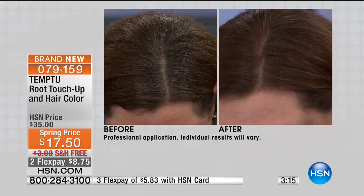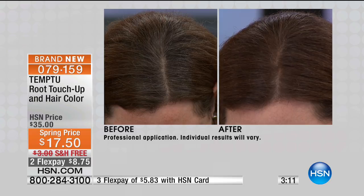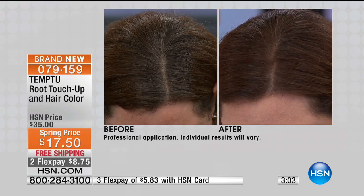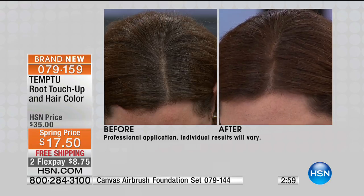Let's take a look at that natural look. Again, wow. Look at that. The grays, it'll extend your hairdresser's appointment. Oh my gosh. Now we don't have to worry if it starts raining. Nope. It dries, it is not going anywhere until you wash it out. Until you wash it out, and you are no longer a slave to the salon chair, right?